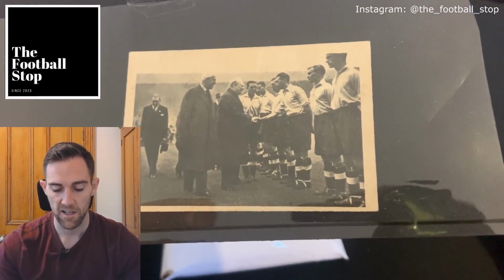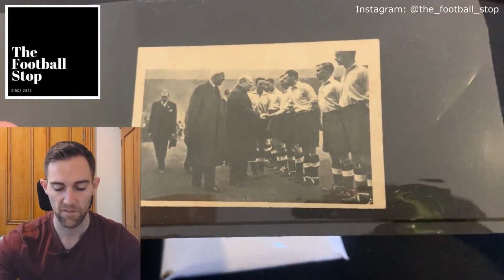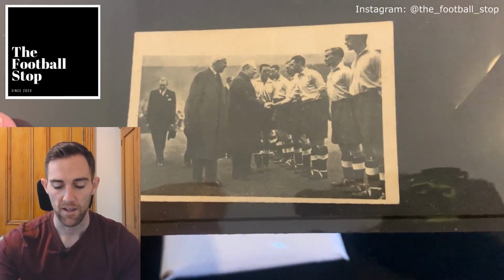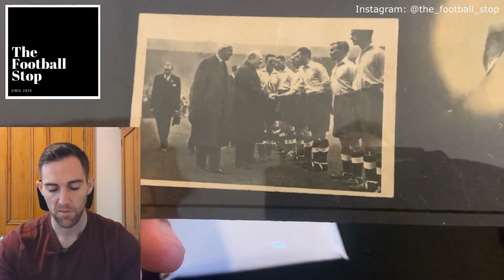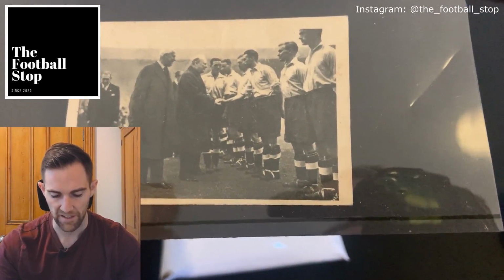This is a card featuring 2 very, very famous English people, or British people. Winston Churchill, obviously on the left there, the Prime Minister during the Second World War, and he's shaking the hands of Stanley Matthews there, or Sir Stanley Matthews, the Wizard of the Dribble, who I've spoken about on my Instagram account, the Football Stop, quite a bit. It looks like he's playing for England there.